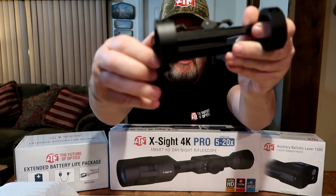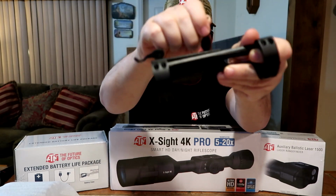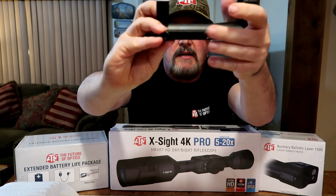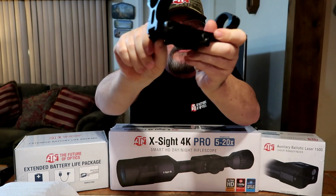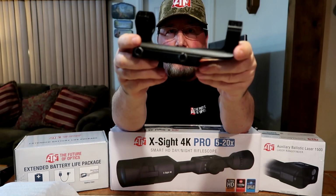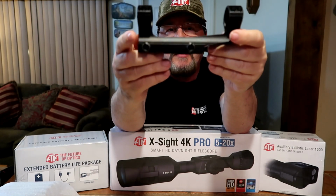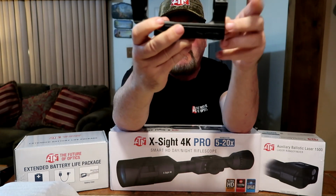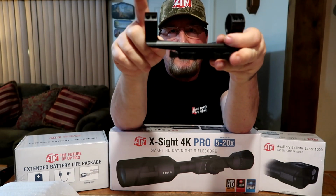You mount your scope inside. You have the little levers to help untighten it. And then you have the Allen wrench to tighten it in even more. It's a very simple process, but if you're going to be swapping it from one rifle to another, this is really going to be useful. And I believe that's for the back of the scope and that's for the front of the scope.